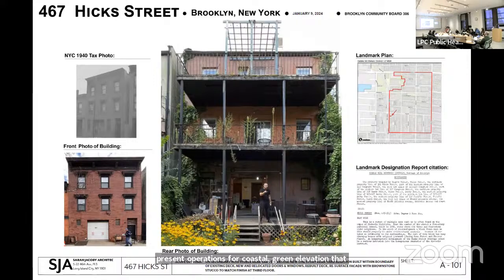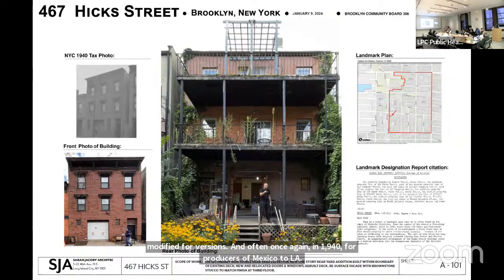Situated on the western boundary of the Cobble Hill Historic District, 467 Hicks Street is a 3-story brick building located on the east side of Hicks Street. Originally built as a residential structure, it was later modified for commercial use, then altered once again in 1948 for use as a multiple dwelling. At center is a contemporary photo of the secondary elevation.